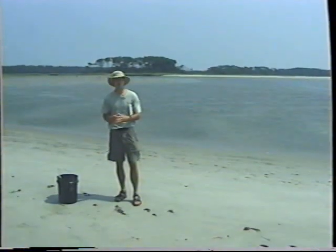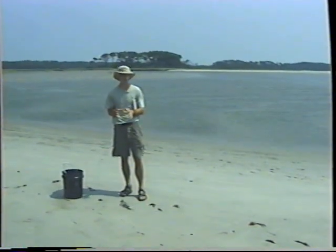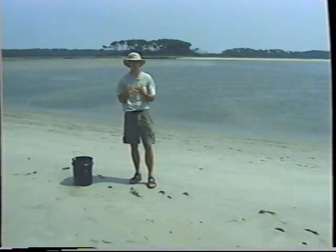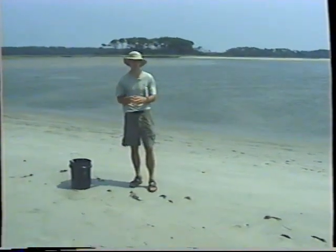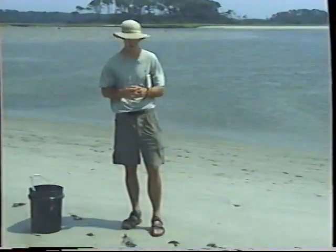Now, when you come to the Carolina coast, make sure you take all of your litter off the beach that you bring with you. I know a lot of people out there like to fish, and fishermen ought to be one of the groups of people that sets the example on how to take care of the environment, because they rely so much upon that for their recreation as well as their food.